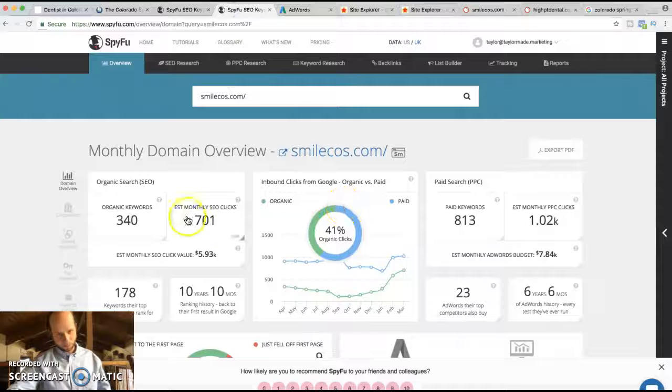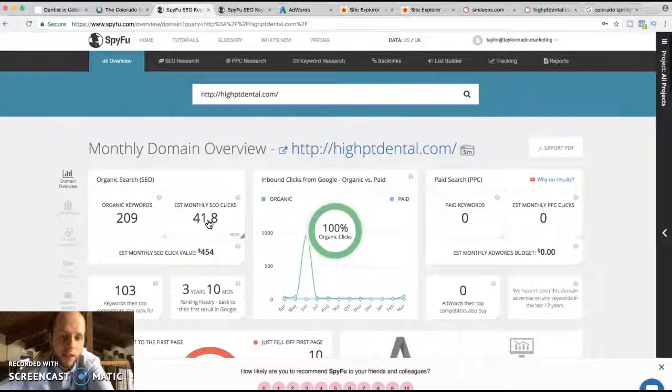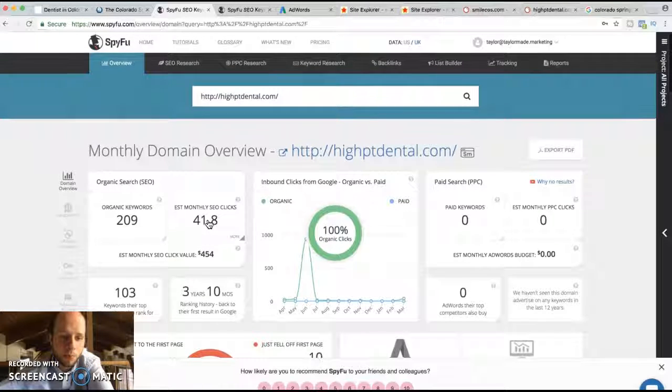If we go over here to this tool we use called SpyFu, we can see that they're getting 701 SEO clicks a month, and they're investing almost $8,000 into AdWords monthly, which is bringing them another thousand. So these guys are bringing in 1,700 clicks monthly into their website. Okay, if we compare that to what you guys are doing, obviously you're not spending any money on AdWords right now. You're only getting about 42 clicks monthly off of your SEO, which is not terrible.